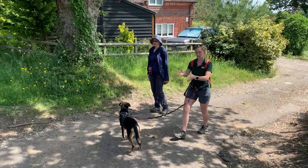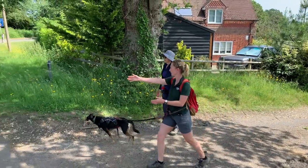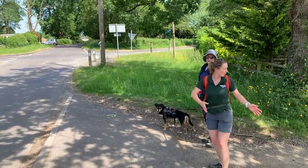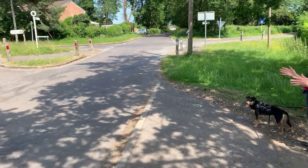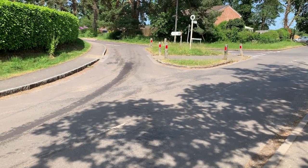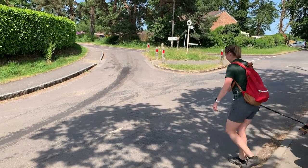Okay, so we are literally back to where we started. So as you can see, we're at the crossroads. The Clere School is just down to the right-hand side of us. So we've come out off the track and we're about to cross the road now. We've got a tractor coming behind us, so we better be quick. Okay, let's cross.